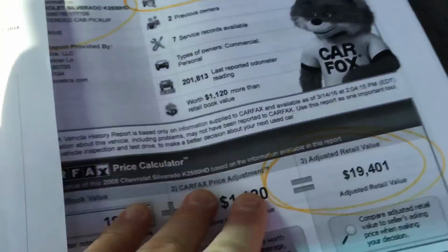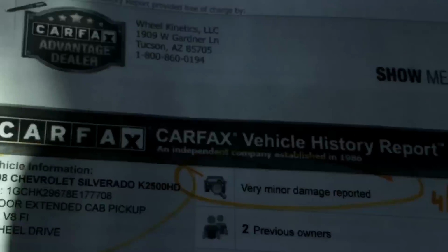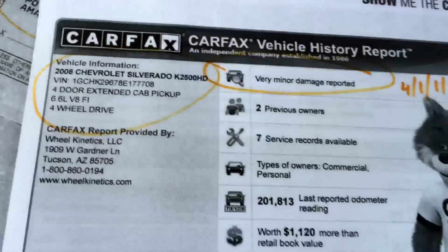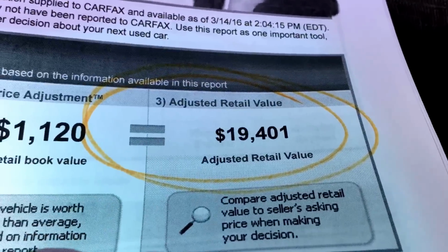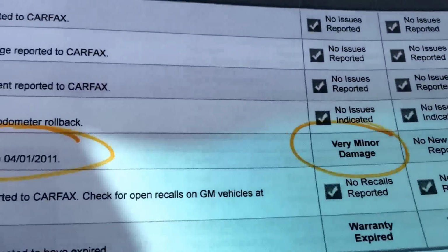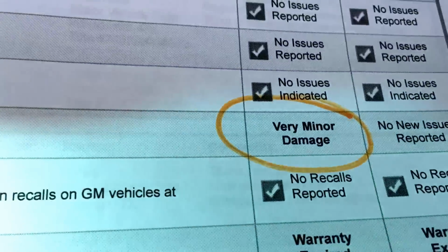Then I'm going to show you the Carfax. It has a very minor damage reported. I'll show you that in a second. There's the VIN. You plug in the Kelley. It's a good Carfax. So Kelley or Carfax says 19,401, which should be the retail price. That's the accident, 4111, very minor damage.